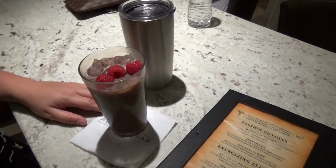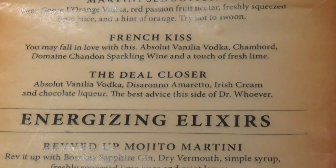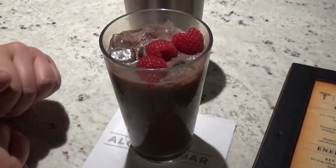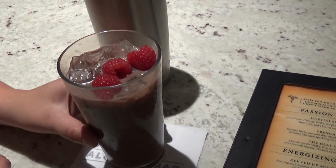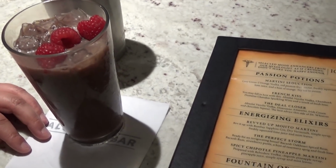Now, we got our favorite, and that is our favorite after dinner drink, really. And that is the Deal Closer. Absolute vanilla vodka. Essentially, it's all booze in a pint glass. And this is our favorite after dinner drink. It's delicious. So if you get out of the dining room and you're like, man, that was fun, come here, get a deal closer. It's wonderful.